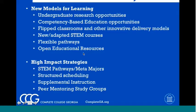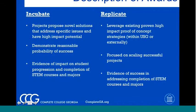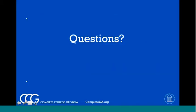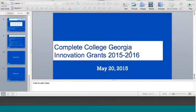You want to address the question about the multi-institutional? Yeah, one question we've had that we definitely want to discuss is whether collaborations or multi-institutional proposals would be considered. The answer to that is yes. Actually, an effort by more than one institution would be welcome, because we want to see collaboration. We want to see alliances between those who are working with the STEM initiative funding.